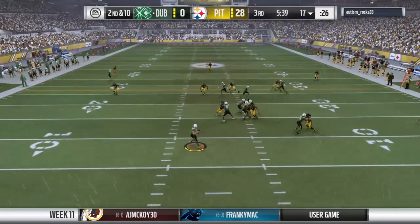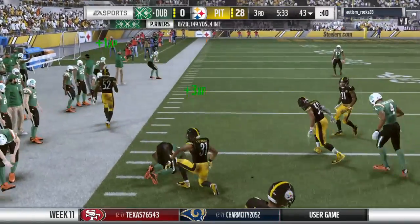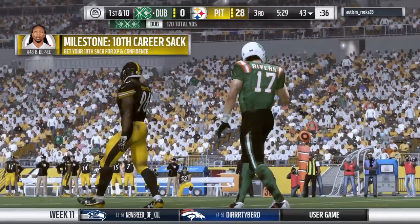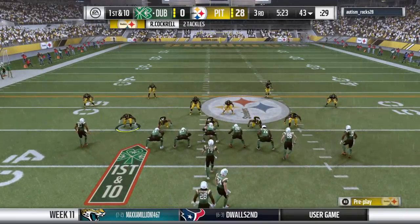Throwing again. Rivers on 2nd and 10. Wilson snags it left side. And he's brought down after a good gain. A good pickup there, 26 yards. So here we go, 1st and 10 now. A nice little completion there by Phillip Rivers.